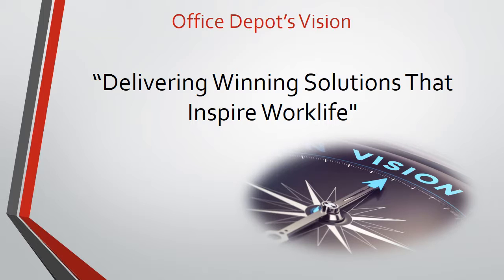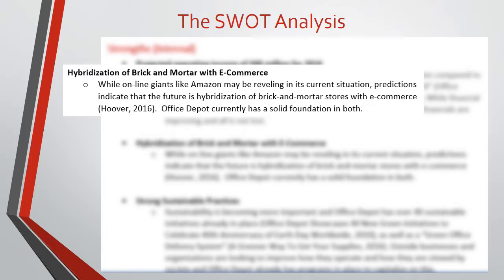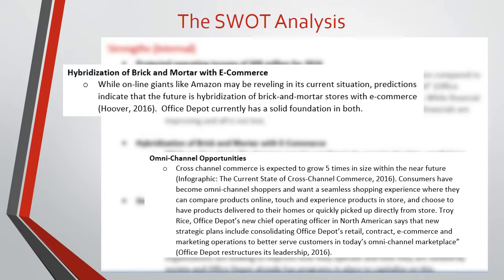Naturally, what we want to look at first is how we get there. But even before that, we need to get our bearings and understand where we are now. Our SWOT analysis highlighted some key internal strengths and weaknesses, as well as some external opportunities and threats. But I want to highlight one strength in particular, and that is Office Depot's hybridization between brick and mortar retail stores. Also notice that one of the great external opportunities is the omnichannel or cross-channel expansion.